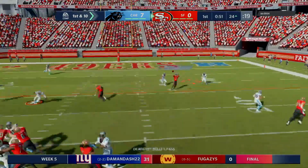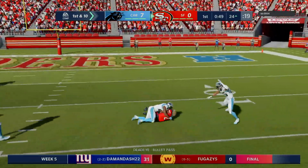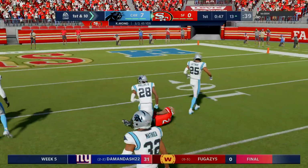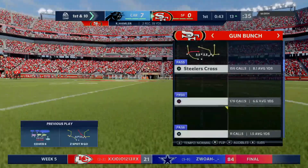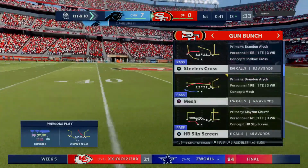They'll look to throw now on 1st down. Open man Hamler, that's complete. And down inside the 15 he goes. They'll get a dozen there, and it's a first down, 49ers.